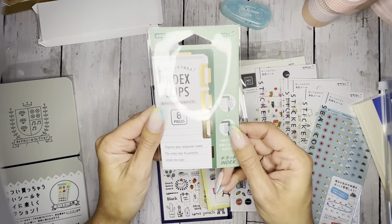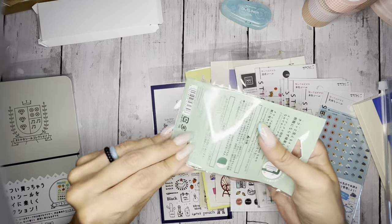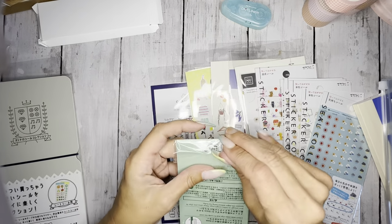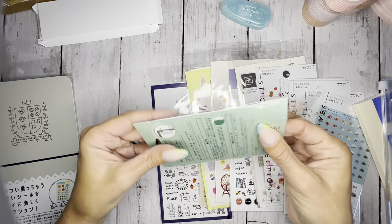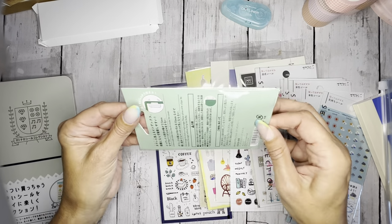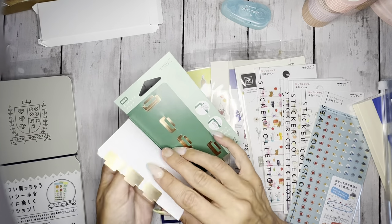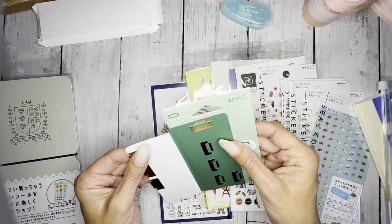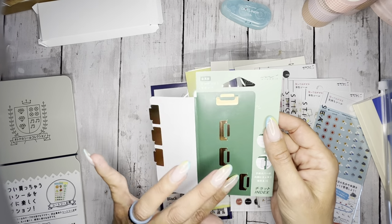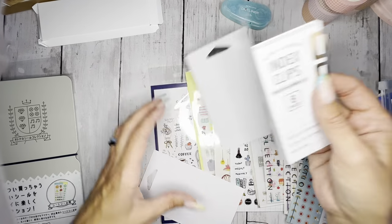All right, so I did get these little index clips. I've been kind of seeing them everywhere, and I like them. I like the idea of them, to be able to just kind of mark my page in some of my journals so I know where I am, and I don't have to put a permanent tab on. Ooh, these are nice. How many are on here? 1, 2, 3, 4, 5, 8. Well, it says right there. Oh, I like these a lot.